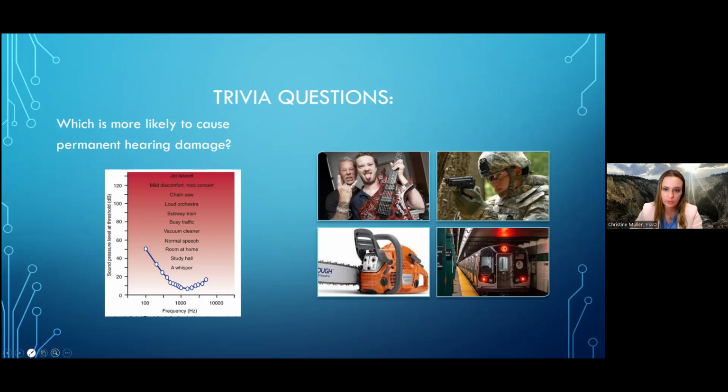And so going back to these trivia questions, if you chose a gunshot, you would be correct. The reason is, when we were talking about the muscles that contract and control those ossicles, if you're at a rock concert enjoying Metallica, your ears are going to be priming themselves for those louder sounds. It controls those ossicles to not vibrate as intensely, and so it prepares you for those louder sounds. Therefore, you're not going to be as likely to have permanent loss of hearing.